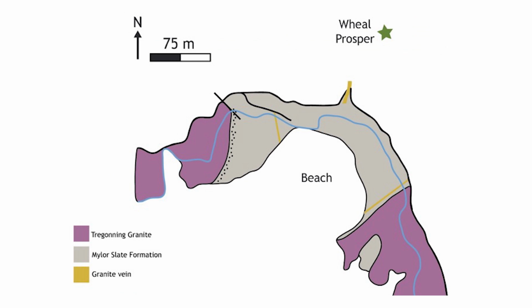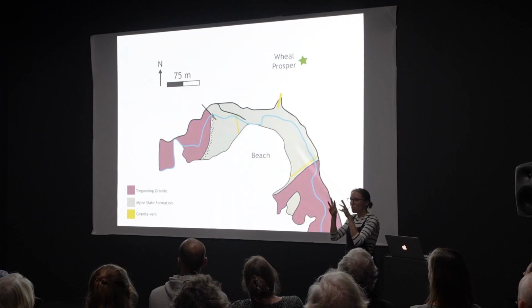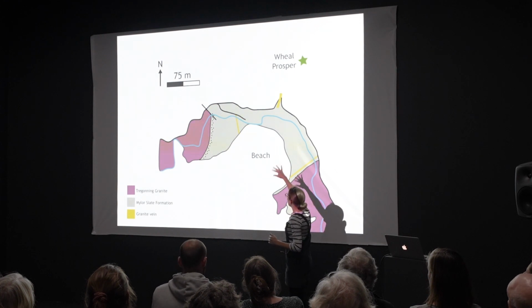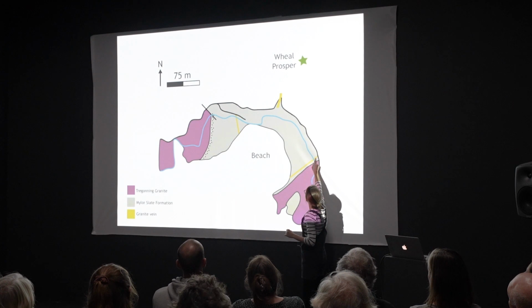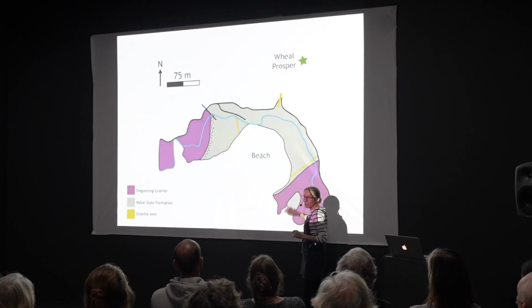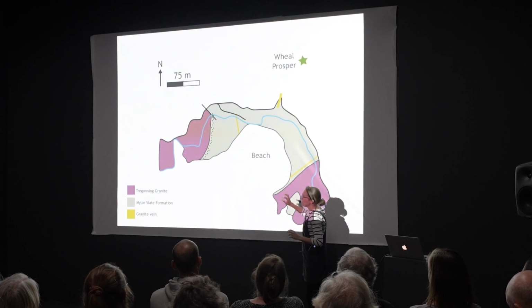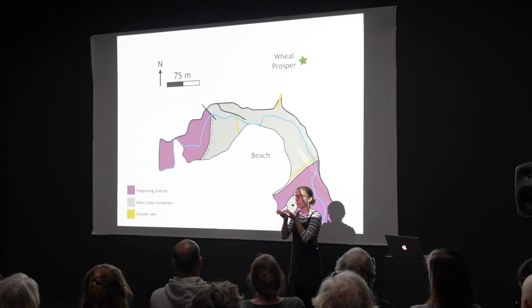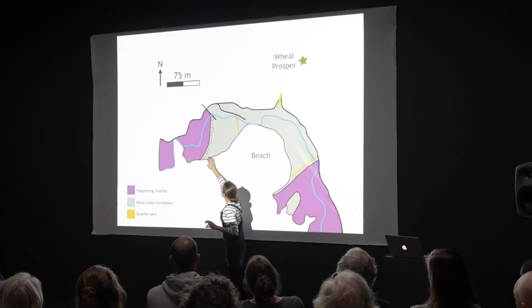And what you see when you go down to Rinsey is where we're sitting in the top of this roof zone where the granite meets the killas. And in the middle of the beach, if the sand's not there, you've got lots of the Mylor slates. You can find a nice granite vein on this side of the beach. It's pretty cool. And then we've got the Tregonning granite. And this is a really good space to explore what happens when that granite comes into contact with the killas. I'm just going to show you a couple of pictures of this bit of the beach over here.